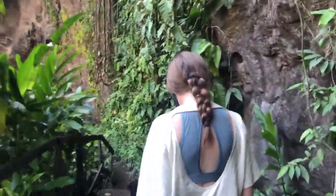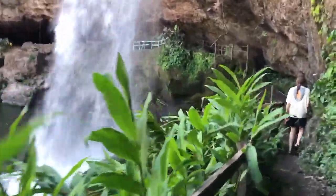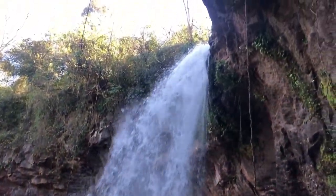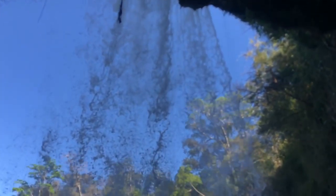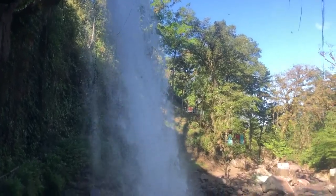Swim after, remember? At least wash the feet off. See, this is what I was imagining in Honduras when they said you could go behind the waterfall. This is a lot easier.